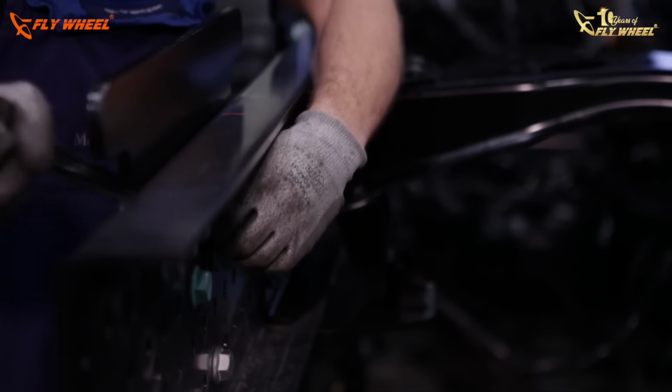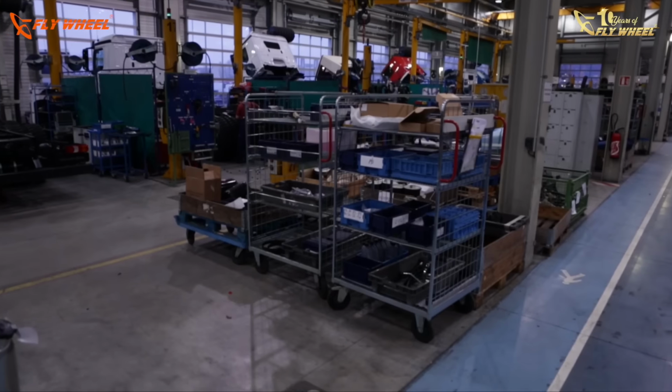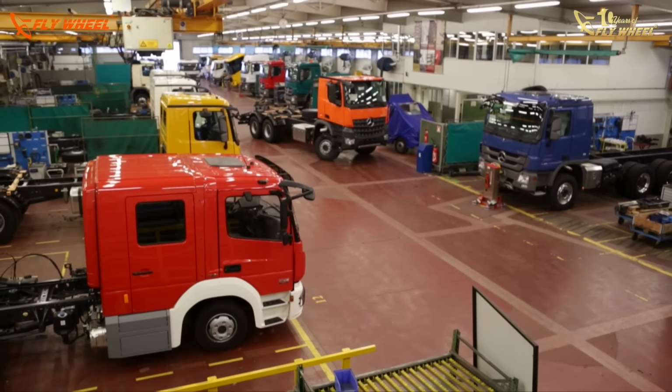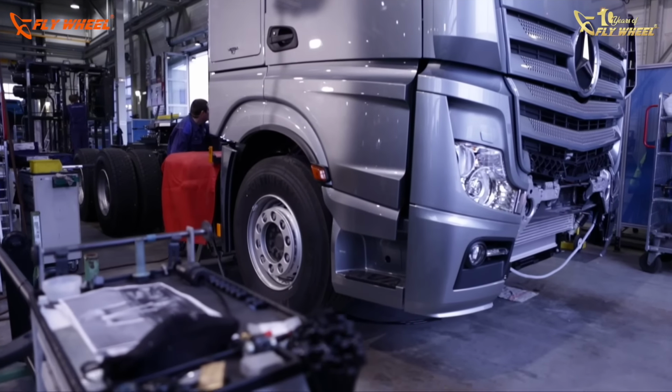The best part about CTT is that you will get all the warranties like in a regular Mercedes truck. And since they have a system of filing all the data, you can service and maintain these trucks at any age.